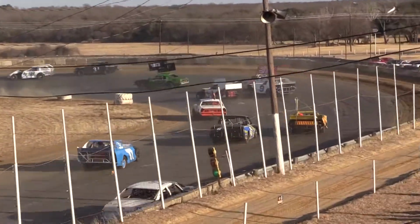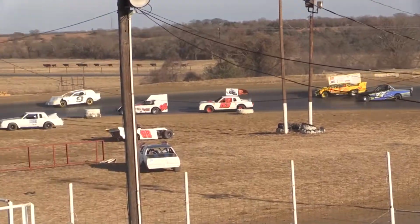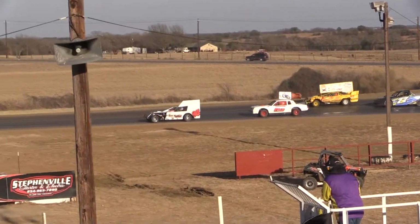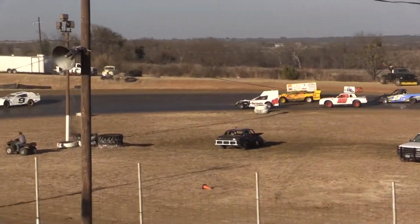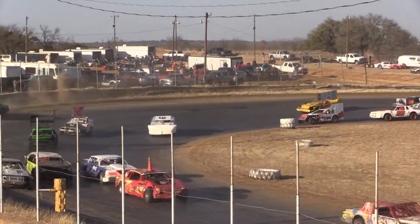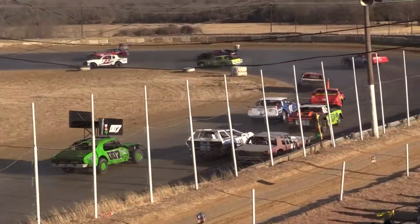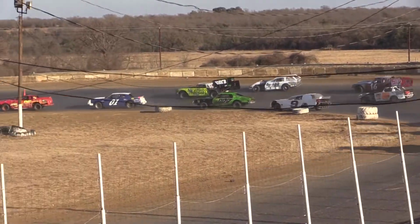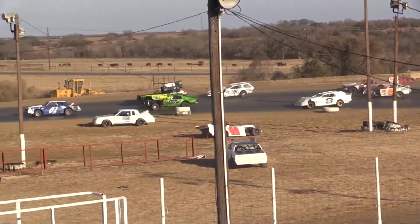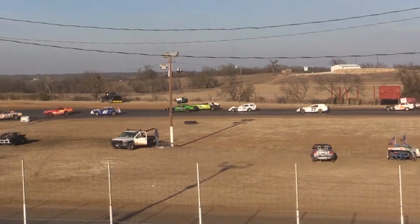Got some smoke coming out of his car. He had a real good run going in the Star Spangled 200 last year and had a real late issue with rear shocks. Ah, 3 wide down the front straightaway. Corey Neal. Jamie Songer over in that mix as well.